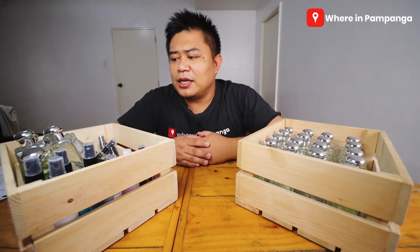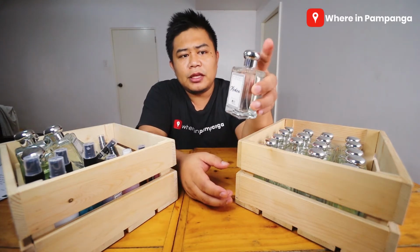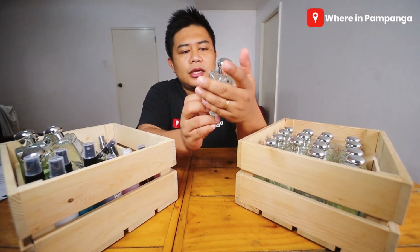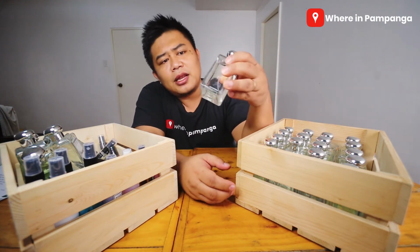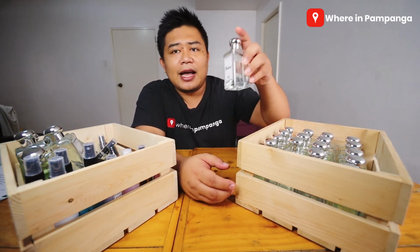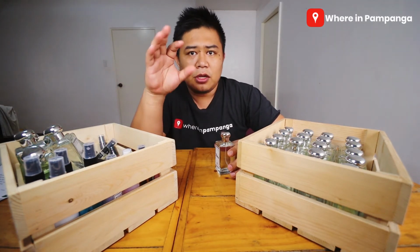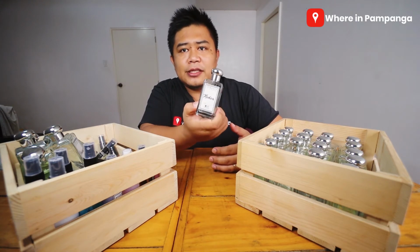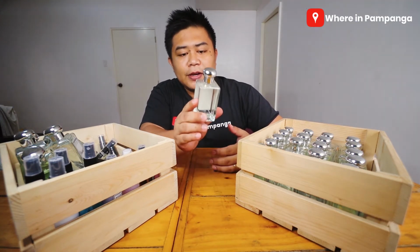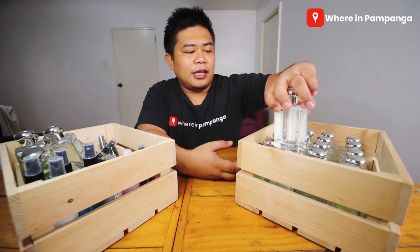Ano ba yung mga products nila? So these are inspired scents. What does that mean? For example, itong bottle of perfume na to, no? It's 100 milliliter na bottle. Ang name ng product nila ay Medea, and then it has an inspired scent to other famous perfumes. So I believe for Medea, their inspired scent is from Jo Malone, which is vanilla and anise. Yan, so tingin pa tayo ng iba, no?